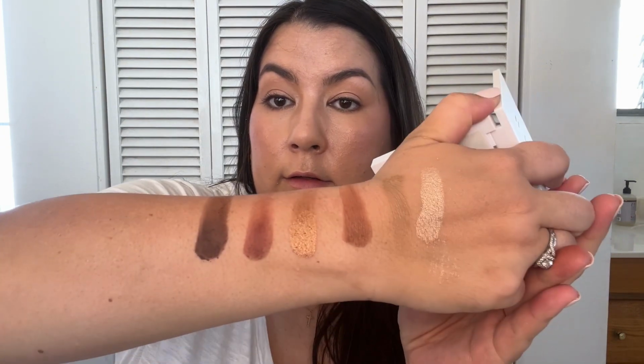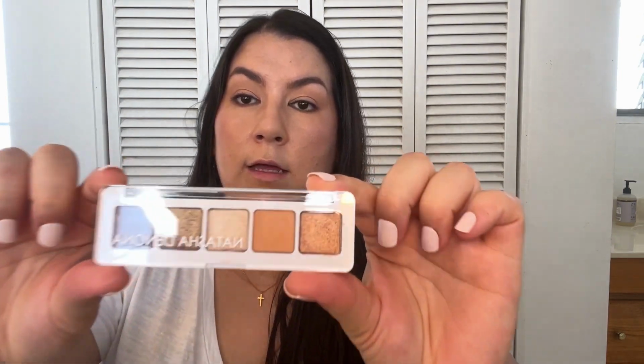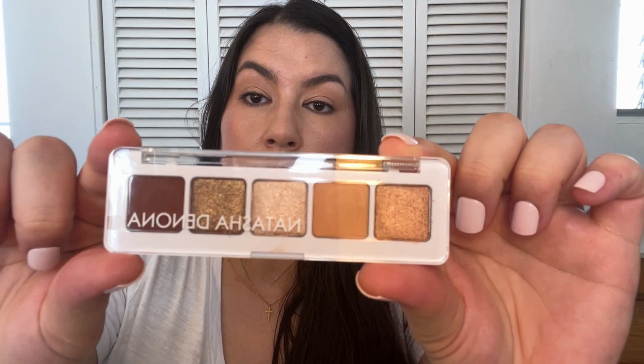Yeah, love it. Next is the Natasha Denona Mini Nude palette. Okay, 5 colors. I love that it's so compact. Look how tiny that is. Ugh. And so many great colors.